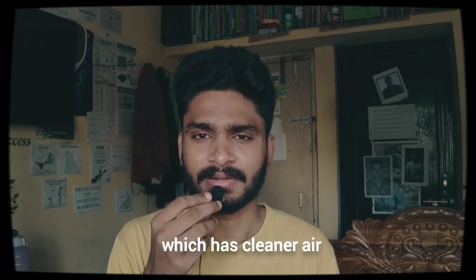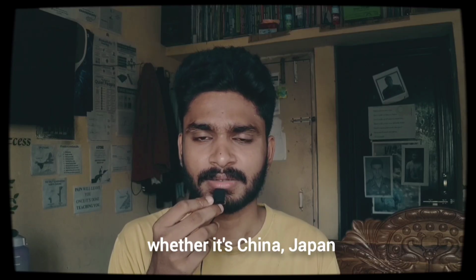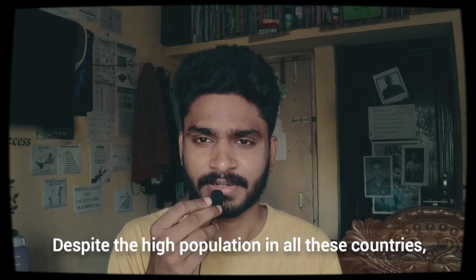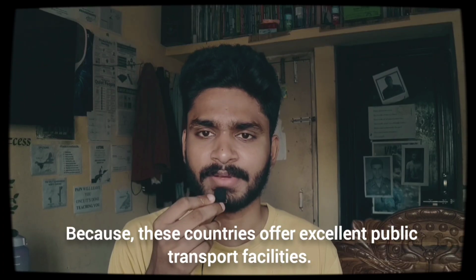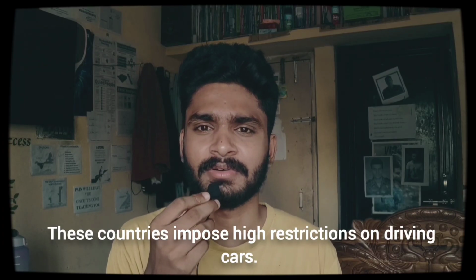Today, if you look at any developed country which has cleaner air and equally high population density, whether it's China, Japan, South Korea, or Singapore, despite the high population in all these countries, how can the air remain clean? Because these countries offer excellent public transport facilities. These countries impose high restrictions on driving cars.